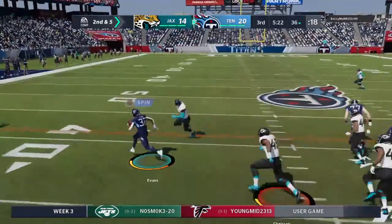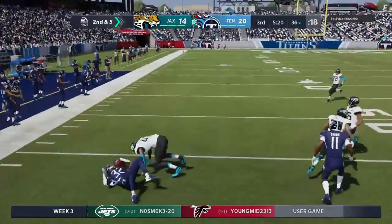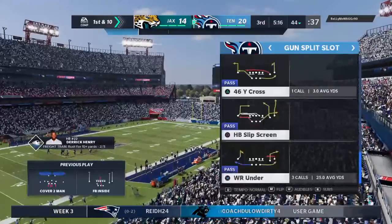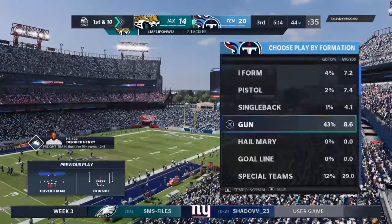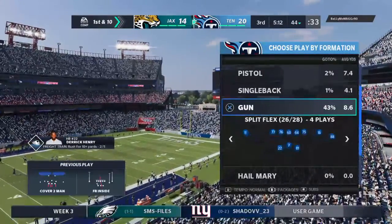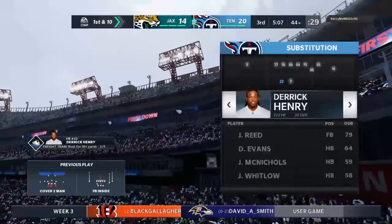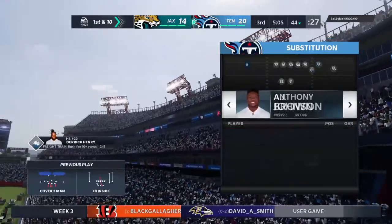On second down, it's Evans. 7 yards there and a first down. Well, you certainly have to give a little credit here because they're playing this game now at their pace. This is ball control football, sustained runs, taking their time and making it work.